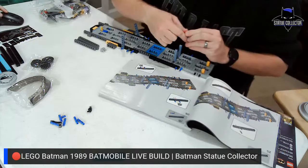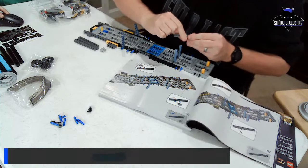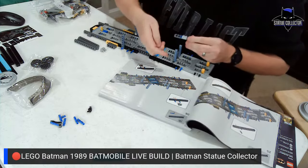I have the 89 Batman coming down the steps into the Batcave. So nice. That's cool. Yeah. Really cool.